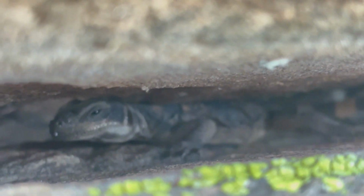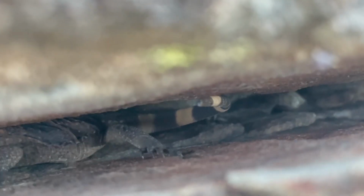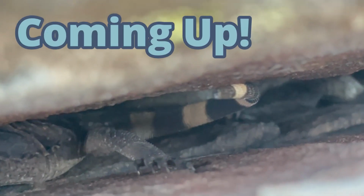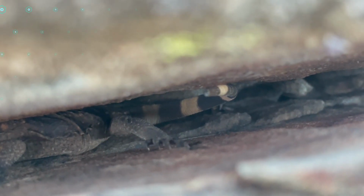The dead giveaway that let me know it was a chuckwalla instead of some other lizard was that beautiful striped tail that they have as babies. A lot of people confuse these guys for Gila monsters.